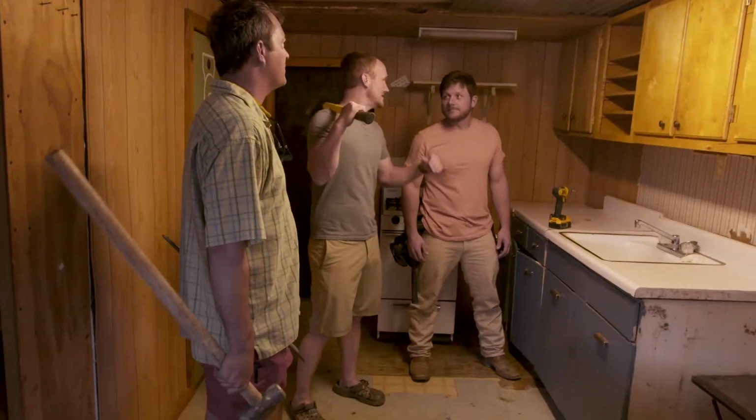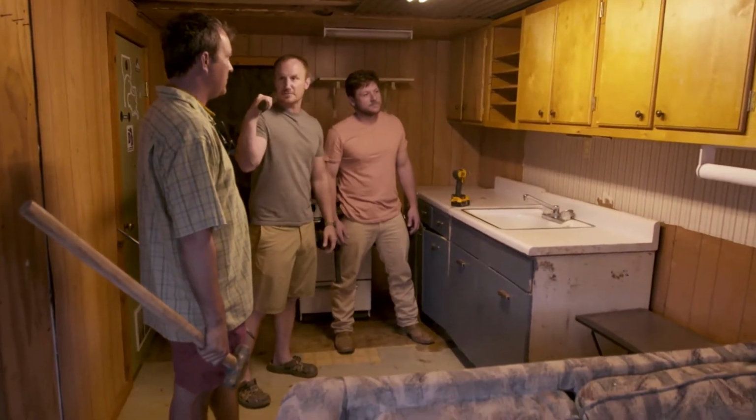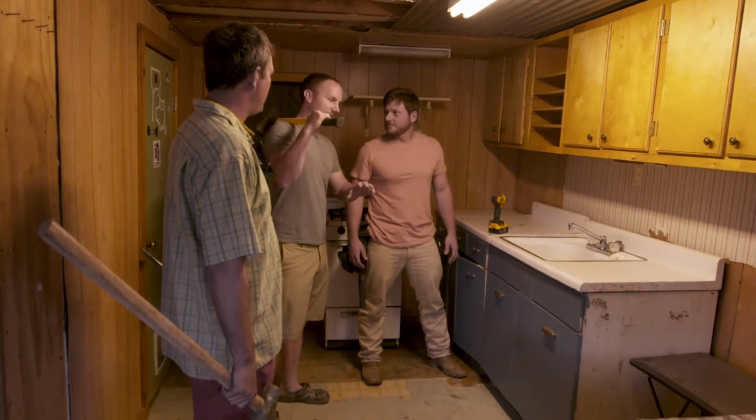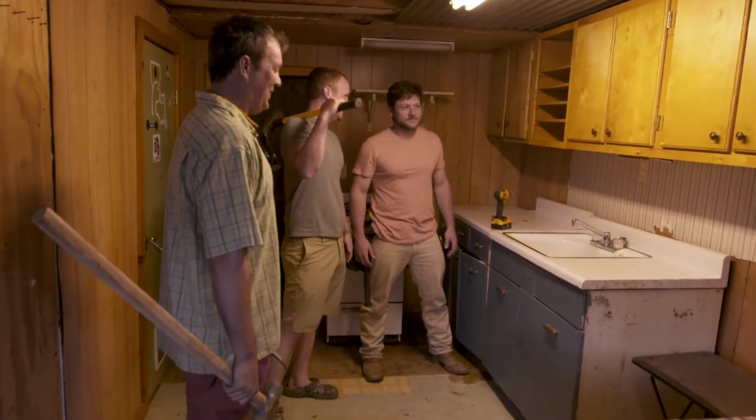Everything you see in this house is coming out, except for the cabinets. They want to keep the cabinets. I think they're donating them to charity or something. Should I take that then? No, I'll hang on to this. Let's gently take out the cabinets, and then everything else, utter destruction. I want smoking embers at the end of this thing.